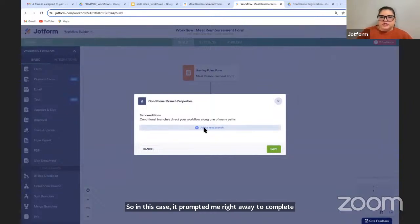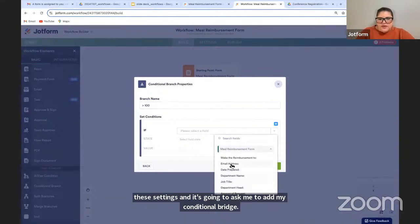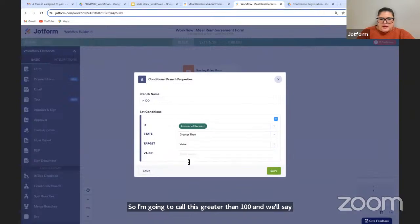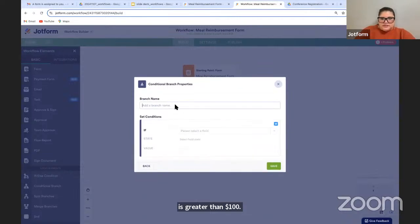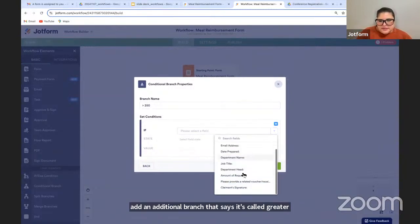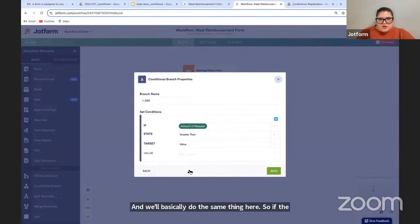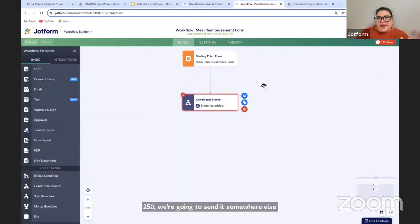add my conditional branch. So I'm going to call this greater than 100, and we'll say if the field that is labeled amount of request is greater than $100, that's going to be one condition. And then I'm going to add an additional branch that's called greater than 250. And we'll basically do the same thing here. So if the amount of request is greater than 250, we're going to send it somewhere else. Save that again. So now my branches have been added.